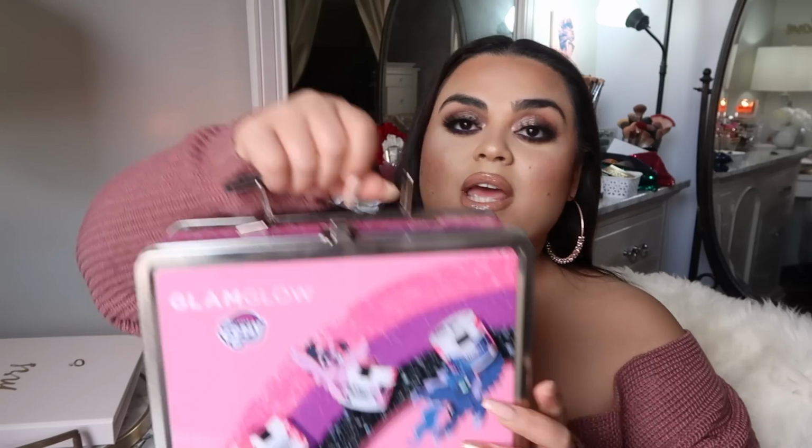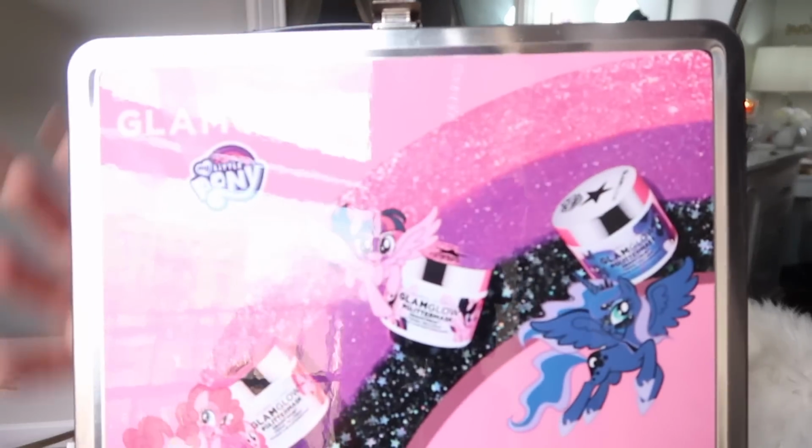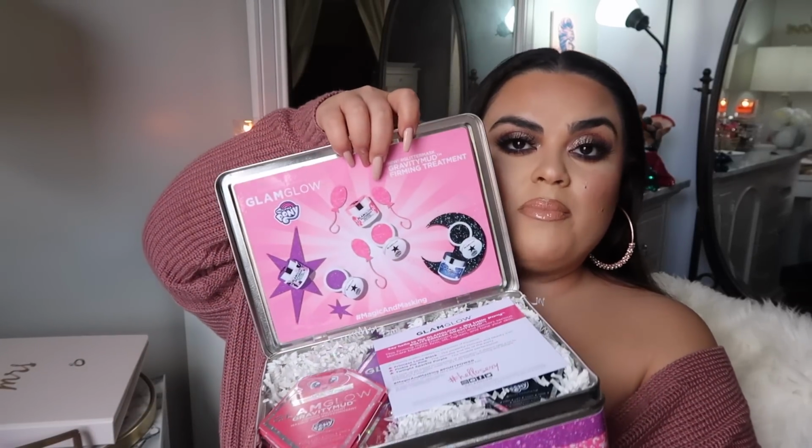Next we have Glam Glow, and I thought this was so cute. It's a little My Little Pony lunchbox. Isn't that adorable? It's literally a lunchbox. So as you guessed it, in here are the new My Little Pony masks from Glam Glow. There's a pink, a purple, and a black.